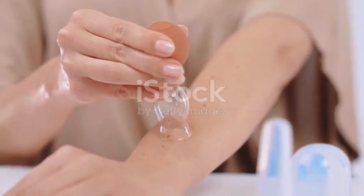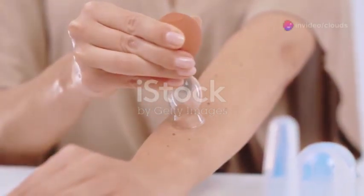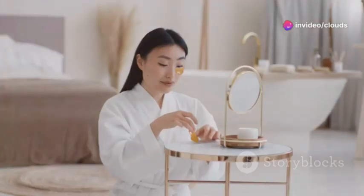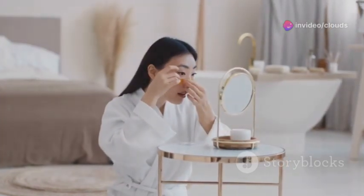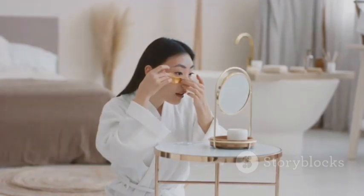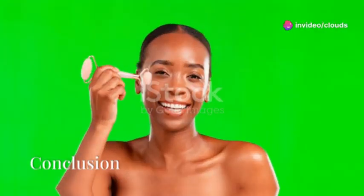Here are some precautions. First, always do a patch test before full application to avoid adverse reactions. Second, start slowly. Begin with a lower concentration and gradually increase as your skin builds tolerance. Lastly, consult a professional. For personalized advice, consult a dermatologist. Just a reminder, this video is for general information and isn't a substitute for professional medical advice.